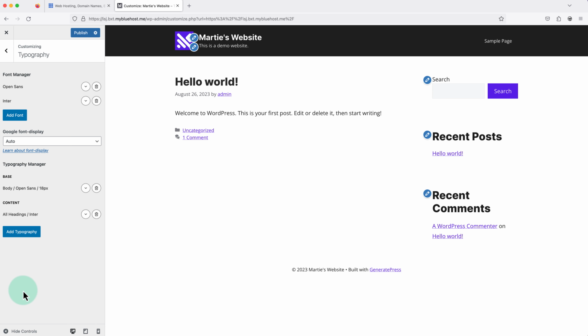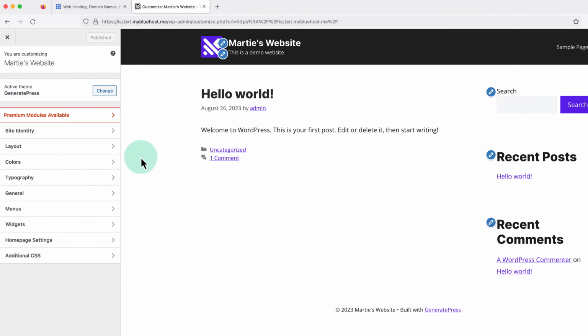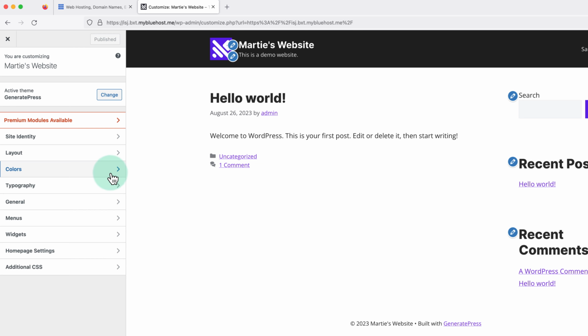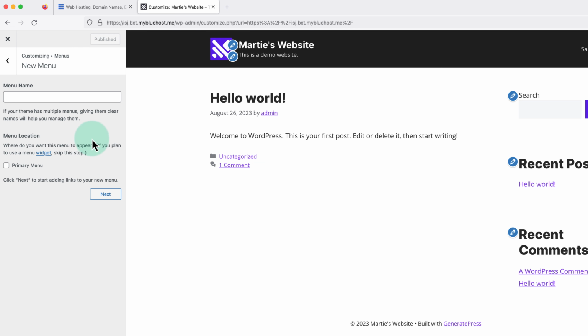Then once we're happy with our website's fonts, we're going to click Publish at the top to save our changes, and then click the back pointing arrow to go back to the main list of options. And now that we've updated our colors and changed our fonts, we can start creating any of the pages we want on our website. To do this, we're going to click into Menus on the left, and click where it says Create New Menu. Then we need to give our menu a name at the top, and I'm just going to call mine Main Menu.